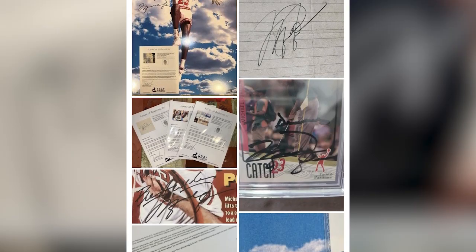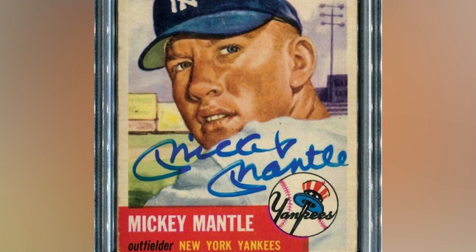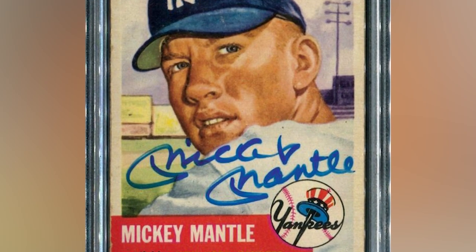Wesley, thanks for joining us. I do want to start with the idea that, at least in the 80s and 90s, it was thought that Michael Jordan's signature was so challenging, with the slant of the M and the J, much like Mickey Mantle's signature was challenging, that it was a way to say it's authentic because who could ever simulate this? Why is that not true today?